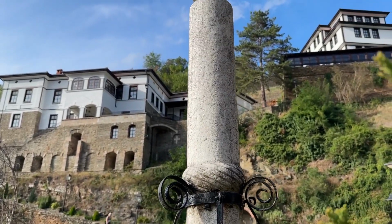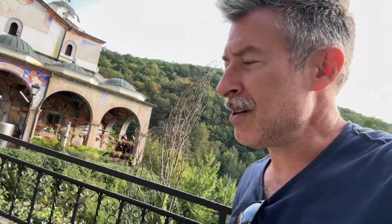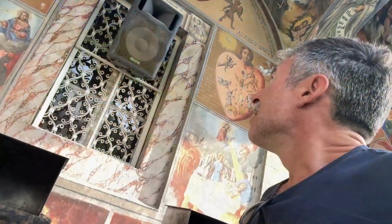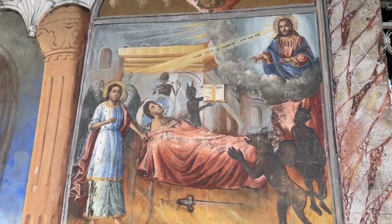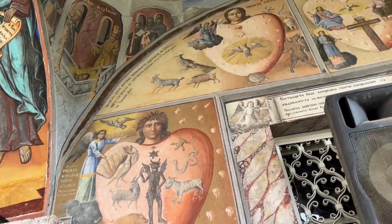According to the legend, the respect of the miraculous power of St. Joachim by the Ottoman authorities is a true rarity. This larger church in the monastery was built in 1851. That's dedicated to St. Joachim. Amazing frescoes on the exterior, the likes of which I've never seen before. This devil looks a bit like the Grinch who stole Christmas.